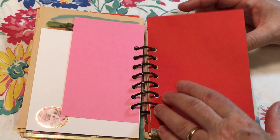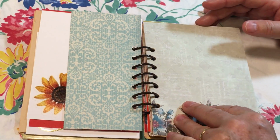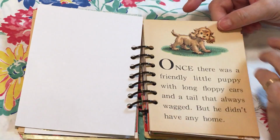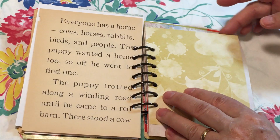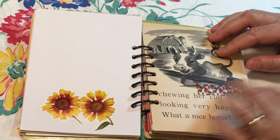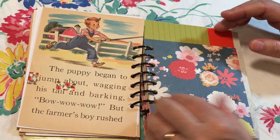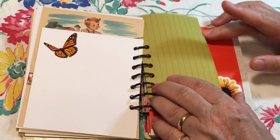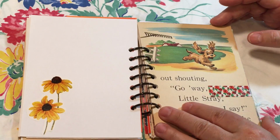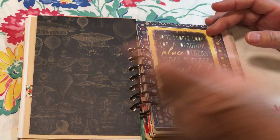So this one's a little bit puppy themed. A couple of stickers here and there, and just super cute little illustrations. This one was torn in places, so I did use washi tape to kind of just mend those tears. Yeah, so anyway, that is my scoop.